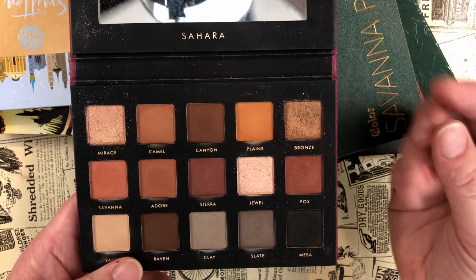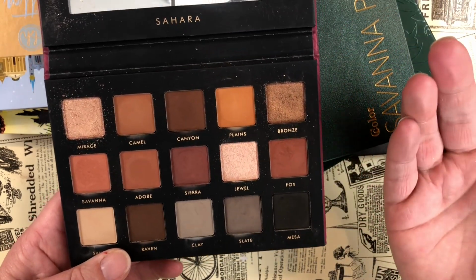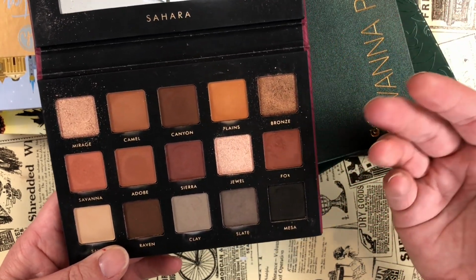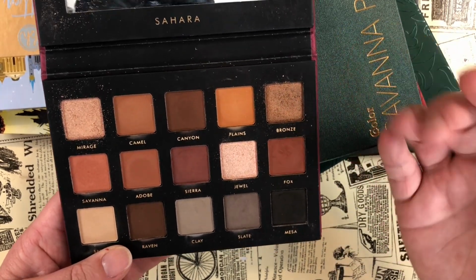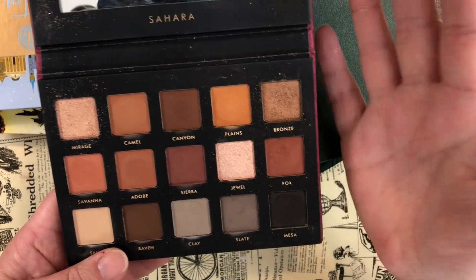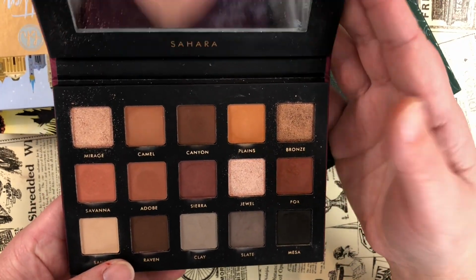And I don't know why that is. It's one of those that I think, if I do let it go, will I regret it? And it seems stupid because I have the exact same palette and a formula that I love even more, though this is a great formula. So I think I'm gonna be a big girl about it and just go ahead and let this one go. It's neutral, it's beautiful. I think I'll easily be able to find a new home for it.